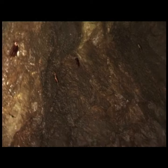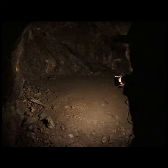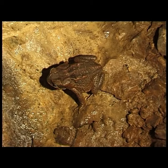God, look at that. Cockroach heaven. And that's all bat guano.